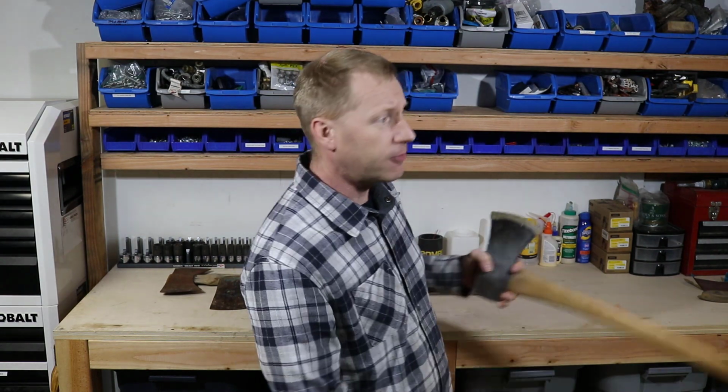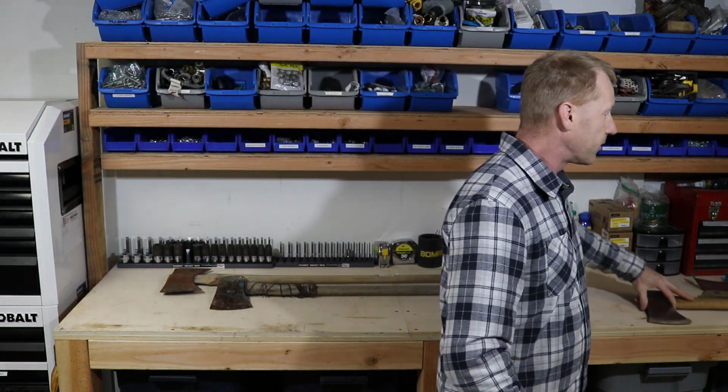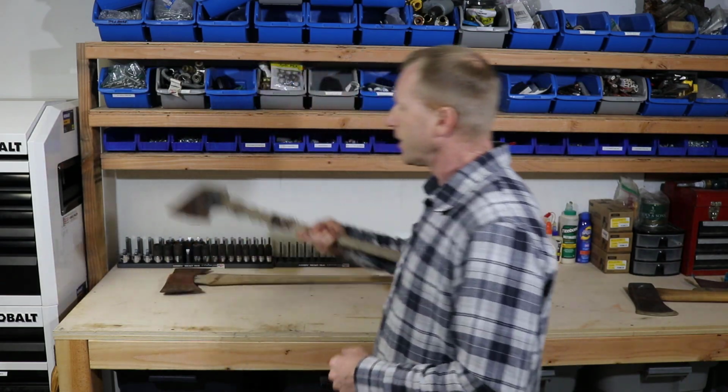So anytime I find something that resembles an axe, whether we're wandering through an antique store or a junk store or thrift store or whatever, I always keep my eyes open and think maybe I'll find that cool axe head somewhere. Usually the handles are destroyed, so people throw them away at that point. So we'll take a look at this first one.